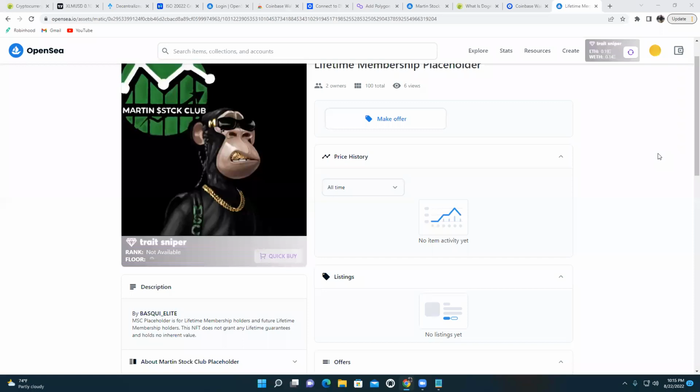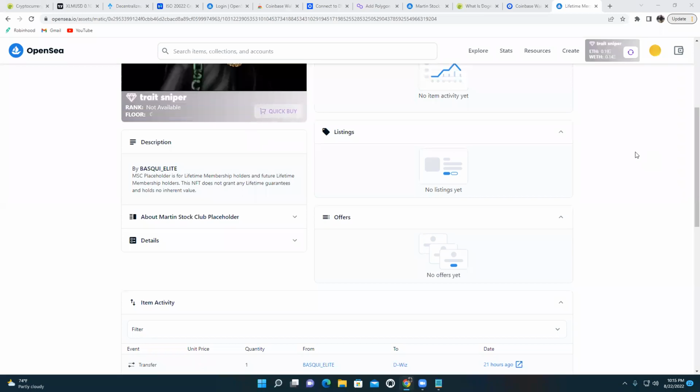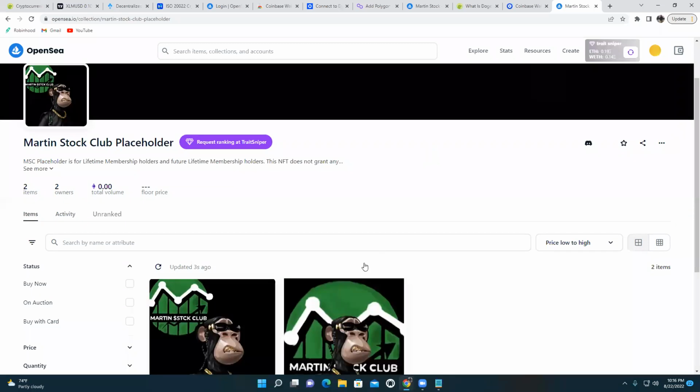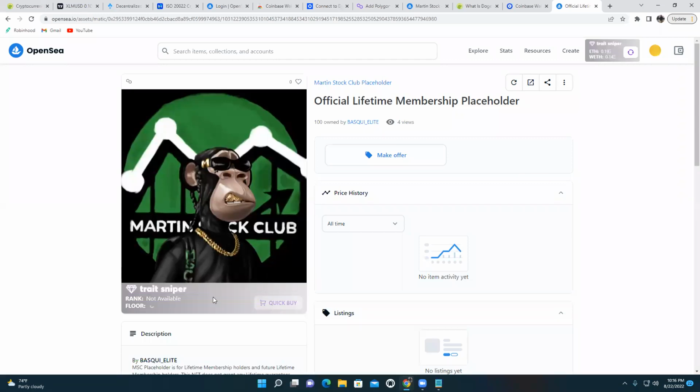Everybody who is a non-lifetime member will be getting one of these. Now, this is not the lifetime membership NFT. That's coming, and it's going to be different. These are placeholders, and for a lot of y'all, this will be your first NFT. But for the lifetime members, this is the NFT that y'all will get, which I like. I like the big logo in the background. That's tough. Y'all will be getting this tonight.